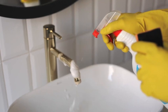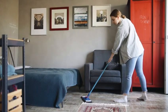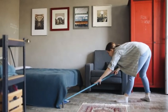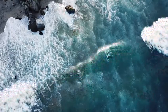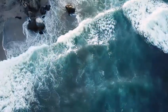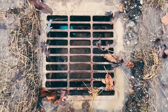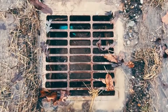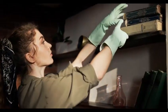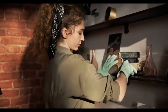Number 4. Clean the bathrooms regularly. Number 5. Sweep and mop the floors every day. Number 6. Do not let water remain in the coolers when they are not being used. Number 7. Cover all the drains in and around the house. Number 8. Keep things at their proper places.